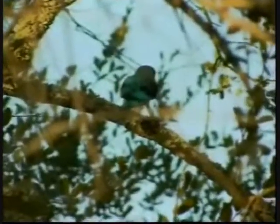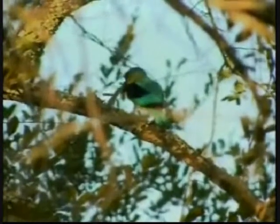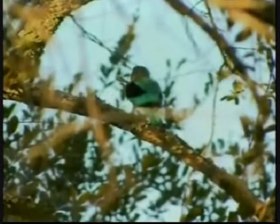Look at this, having a kill, the insect, the hoodlum kingfisher. It's a very common species in the area to see, especially this time of the year. And the sound that they make in the area is a lot more attractive.